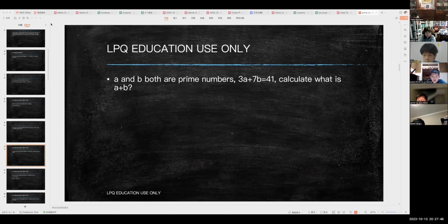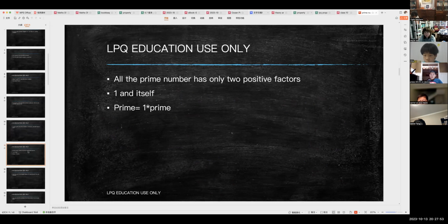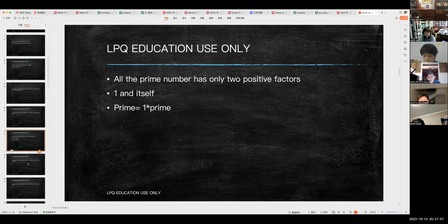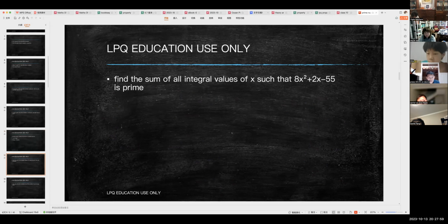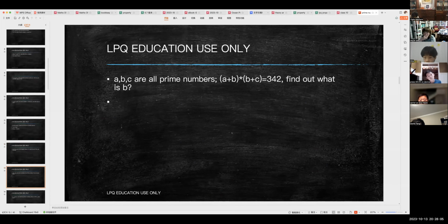Okay, so let's take a look at number 11, okay? All prime numbers have only two positive factors. We know that's 1 and itself, so a prime number can be described as 1 times prime, okay? This question you can't do yet, because it involves factorization. We'll do this one first, okay? A, B, C are all prime numbers. A plus B times B plus C equals 342. Find out what B is.